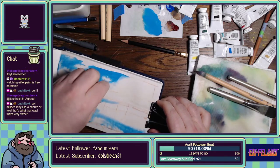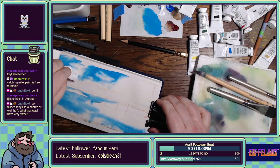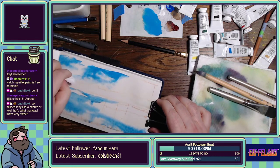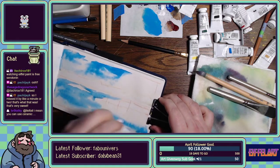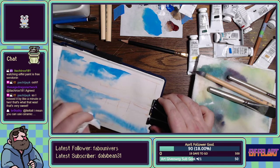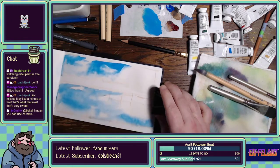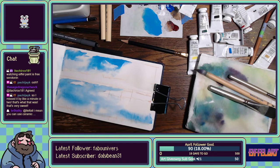So now I'm going to use just a little bit of paper towel, and I'm going to use it to carve out some of those cloud shapes. But I'm going to do it blurrier in the water. I don't want definite edges in the water. I want it to be fluffy. There we go.